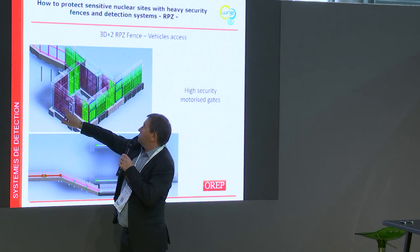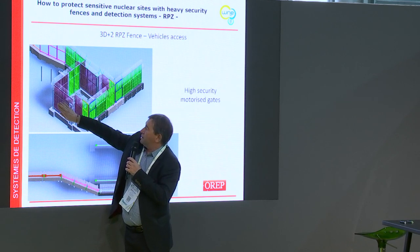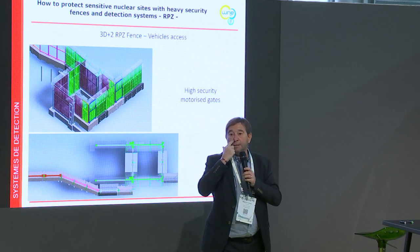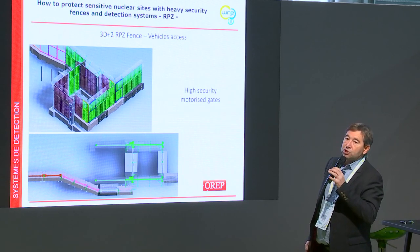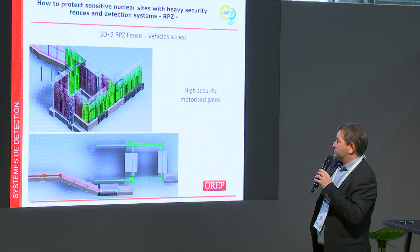This is a motorized sliding gate. And the gate has the same characteristics as the fence in terms of delay time. It has been tested also with the French gendarmerie of EDF site and approved.